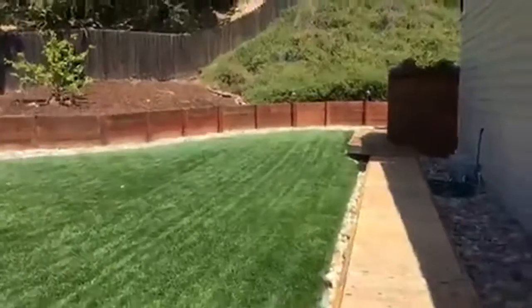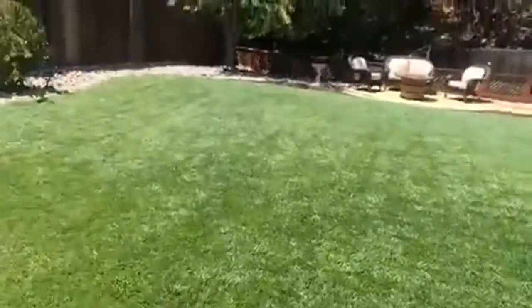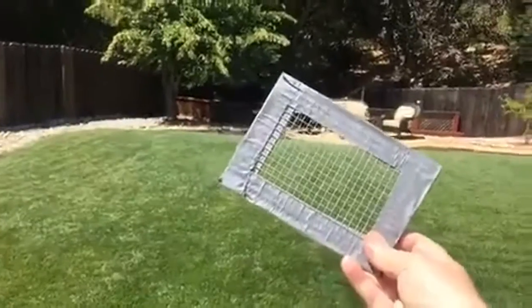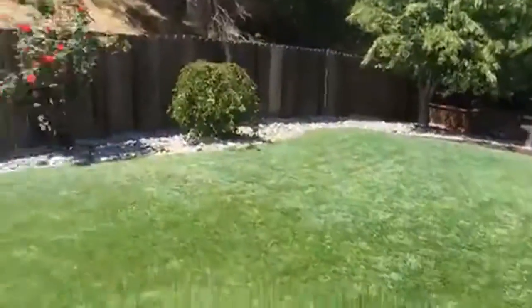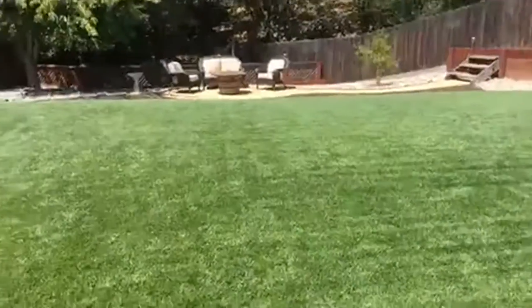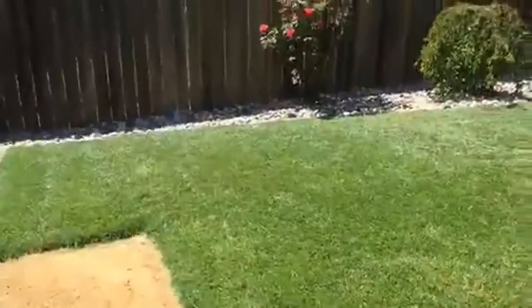And one thing I wanted to point out about this lawn is this area is known for having issues with gophers. This entire lawn has this steel mesh underneath it, underneath the topsoil. So they put down the mesh all the way out to the retaining walls. They put down new topsoil on top of it and then put the lawn on top. And so you can see it's more than a year old. They haven't had any problems with rodents getting through it.